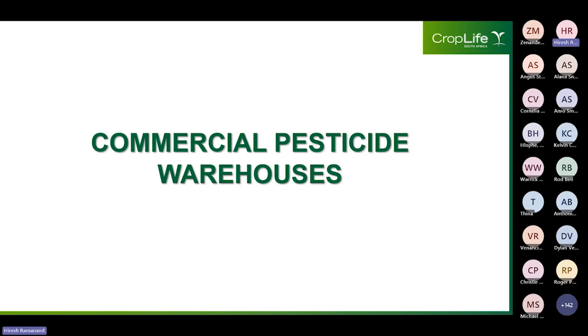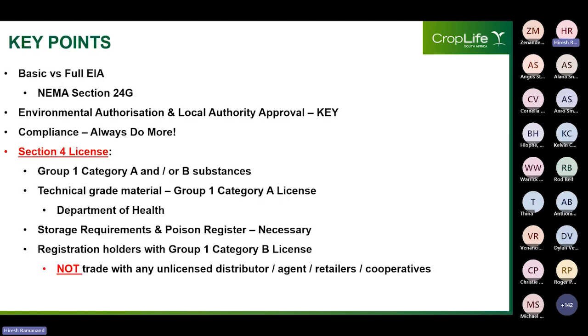Okay, now given the sort of commercial pesticide warehousing operations, environmental authorization becomes mandatory. Whether basic or full EIA is required, this will depend on the volume of pesticides with UN numbers to be stored in containers. As I covered in detail earlier, for existing pesticide warehouses, Section 24G of NEMA becomes relevant. For pesticide warehouses that have been issued a valid occupancy certificate by the local authority and have obtained environmental authorization to operate, there should be no major concerns.